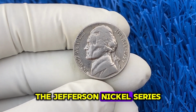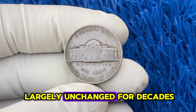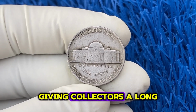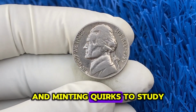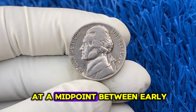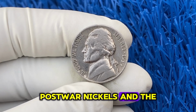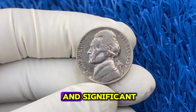The Jefferson nickel series is unique in that it remained largely unchanged for decades, giving collectors a long timeline of subtle design shifts and minting quirks. The 1959 coin exists at a midpoint between early post-war nickels and the modern era. Its place in the series is both stable and significant.